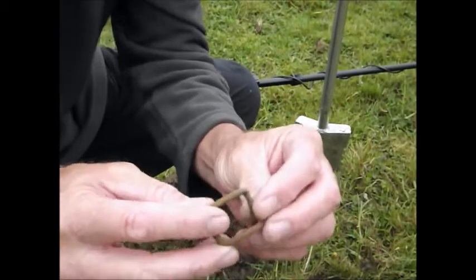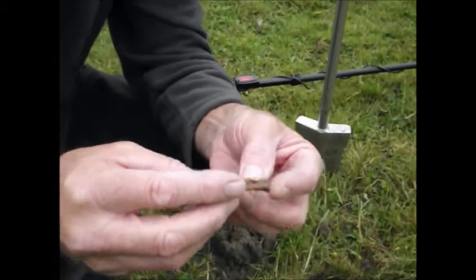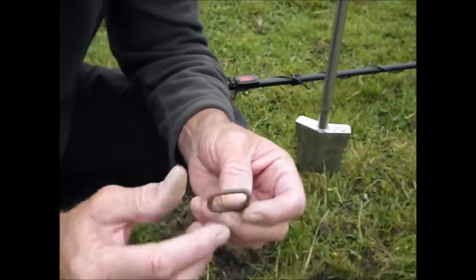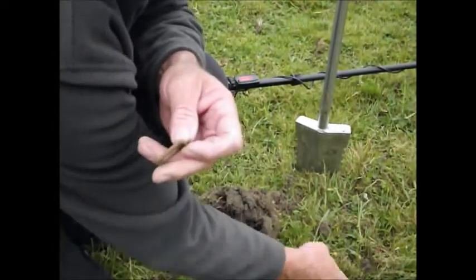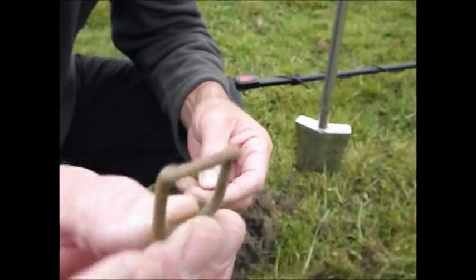Yep, that's what it is. It's a nice little buckle. Yeah, I don't know, could be 1800s, something like that. Relatively old, but a nice find. I missed it first time. I thought it was in the clod down there, which I've put back, but it wasn't. So I had to dig a little bit more out. So I missed it. But that's what it is, little buckle.